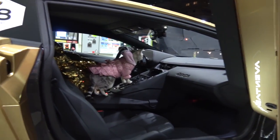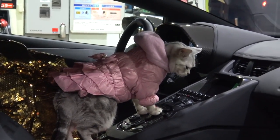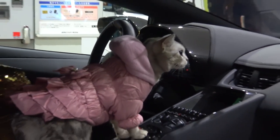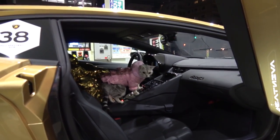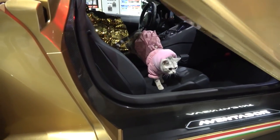There's Toroko. And someone sneezing in the background. Just chilling with a coat, apparently. Look at her. She is 8 years old, just chilling, and she knows exactly what to do. Oh! Meow! Oh. No. Goodbye.